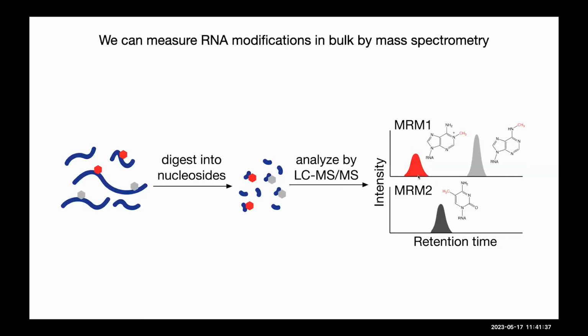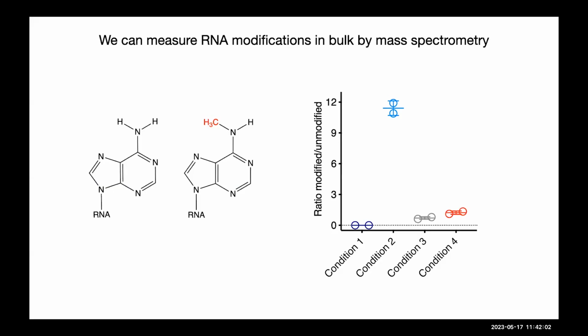What we're doing here is comparing multiple different chemical properties of each of these modifications, including the retention time of each modification on a reverse phase column, as well as different fragmentation patterns. This allows us to compare to different standards to then calculate the percentage or the ratio of the modified to the unmodified base. And so the data will end up looking something a little bit like this oftentimes. In this case, let's say we're hypothetically interested in the levels of M6A in different conditions in a cell line.